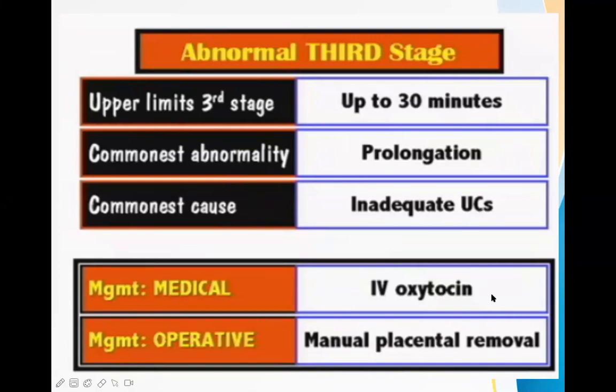Regarding the management, we have to give IV oxytocin to stimulate uterine contraction, and regarding the operative management, you have to go for manual removal of the placenta. That means use your hand: put your hand inside the uterine cavity, catch the placenta and manually remove it. If that is not possible, as in placenta increta or percreta, then very rarely you need to go for hysterectomy. Hysterectomy means removal of the uterus.